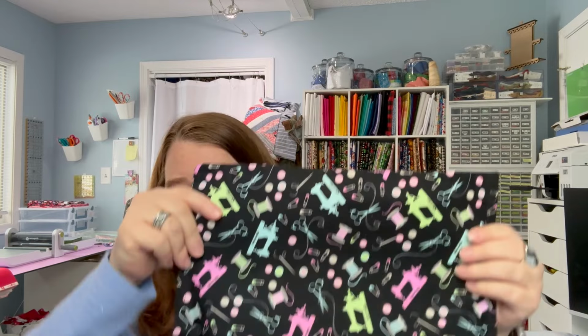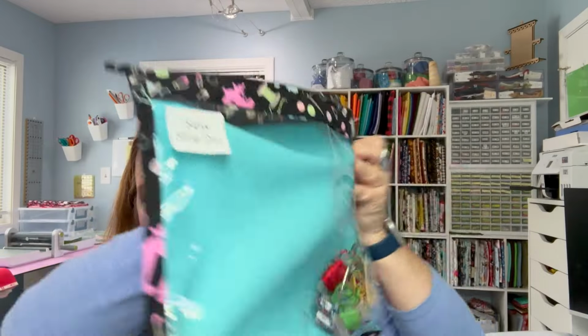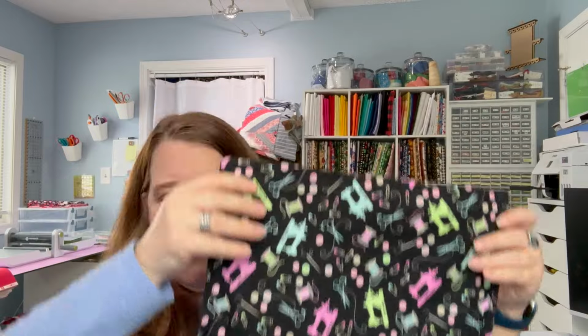It's actually in one of my first bags I made as well. That's a little sewing bag, and it had the vinyl. I was really wanting to do vinyl bags, and then I started doing all of them in fabric, and I like the fabric bags better than the vinyl. Okay.